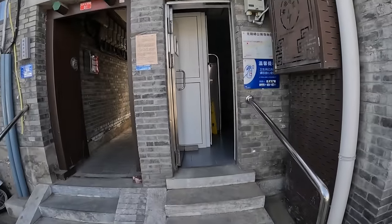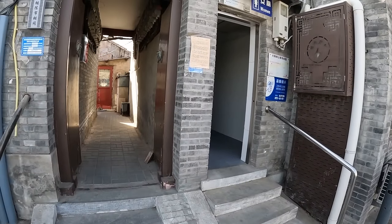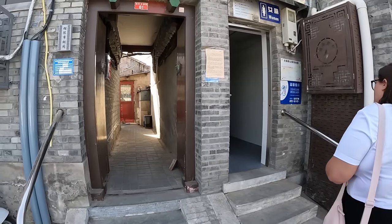And there's the public toilets. Tiny, so little kid in. People here might not have toilets in their house. Not all of the houses in the hutongs actually have toilets inside of them. Very small living areas, where a lot of them use the public toilets.